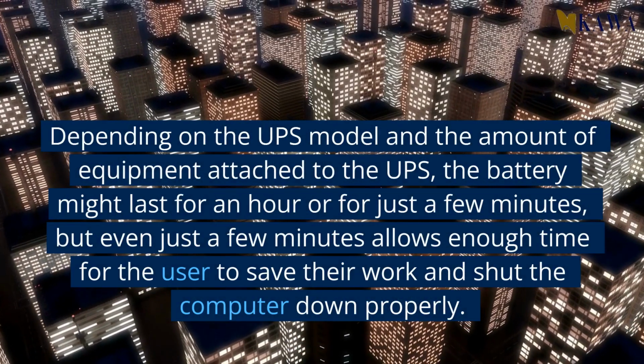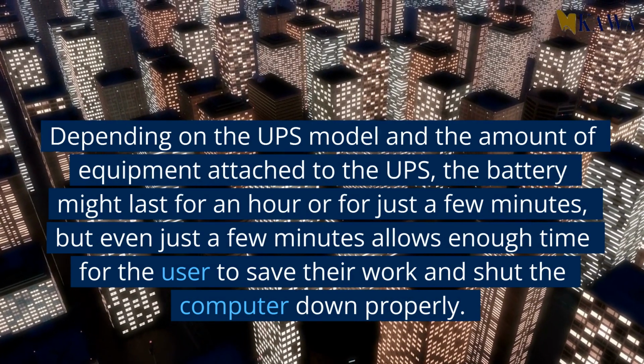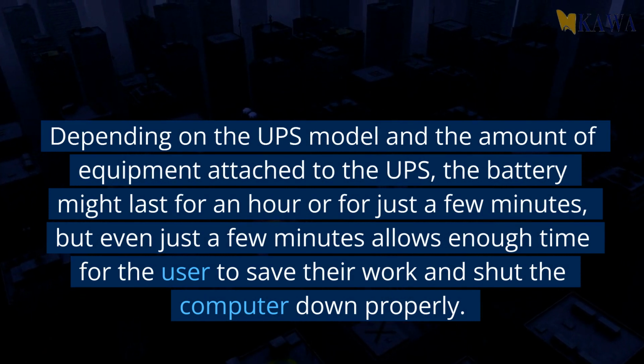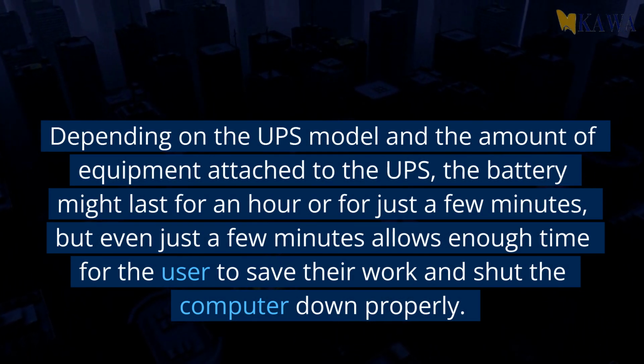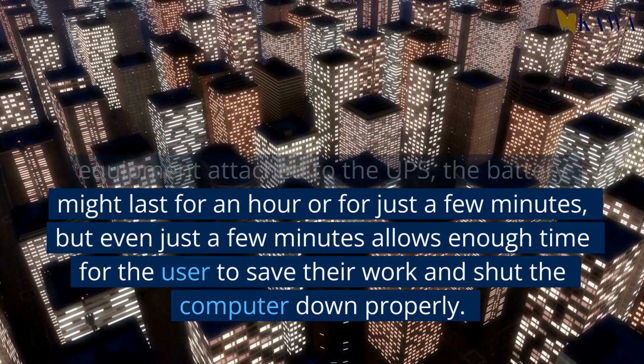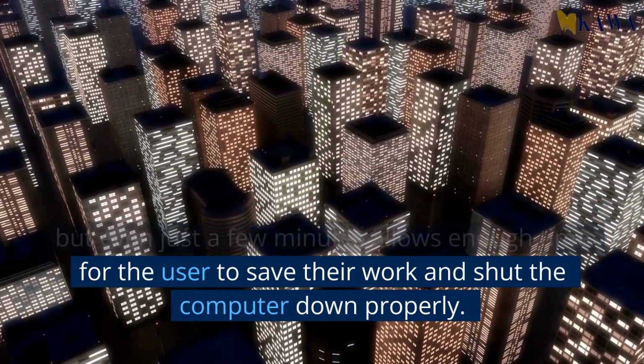A third option to consider is to purchase uninterruptible power supplies, UPSs, to share between every 2 computers in a computer lab, since a UPS includes 6 to 10 electrical sockets. A UPS regulates the voltage sent to the sockets located on the UPS itself, and also contains a battery that allows for continued operation of a computer after a power outage. Depending on the UPS model and the amount of equipment attached to the UPS, the battery might last for an hour or for just a few minutes, but even just a few minutes allows enough time for the user to save their work and shut the computer down properly.